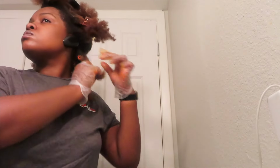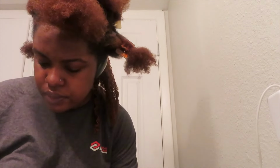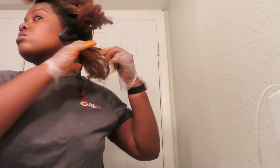It came with like some cheap little gloves, which can come in handy if you don't have gloves at your house. Got the developer from Amazon as well, and the developer was pretty inexpensive. Obviously, you can go to your local beauty supply store, but I wanted to purchase everything there because it was kind of something that I planned. And the second time was a plan. The third dye was kind of planned, but kind of not planned. So that's where I was at with that.